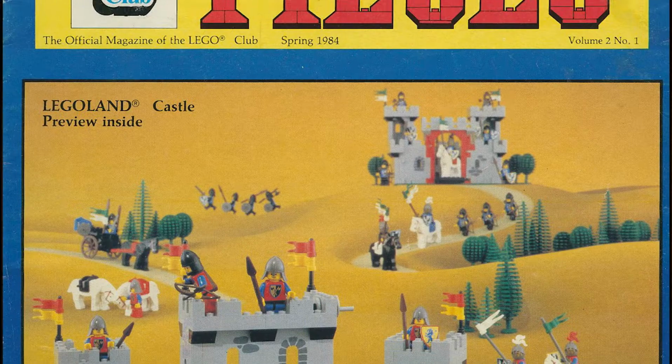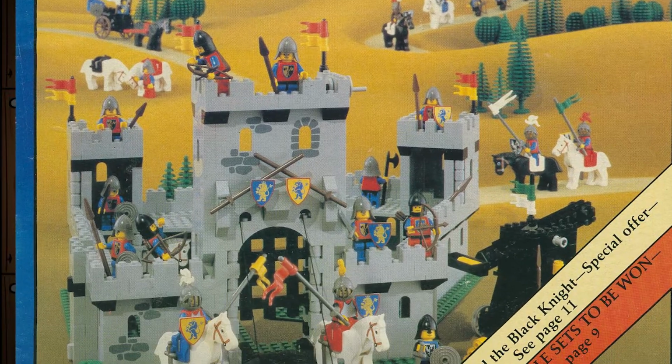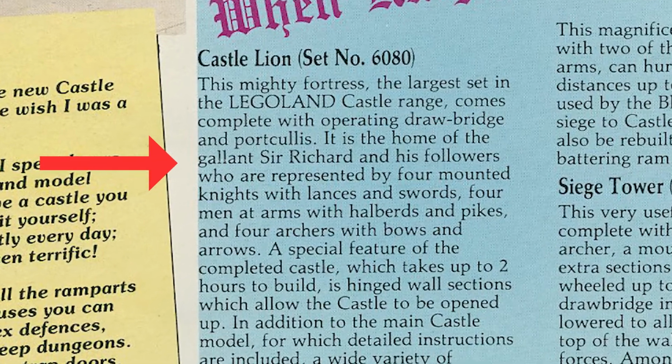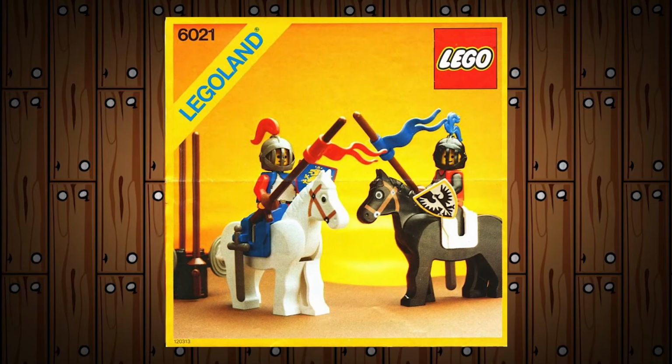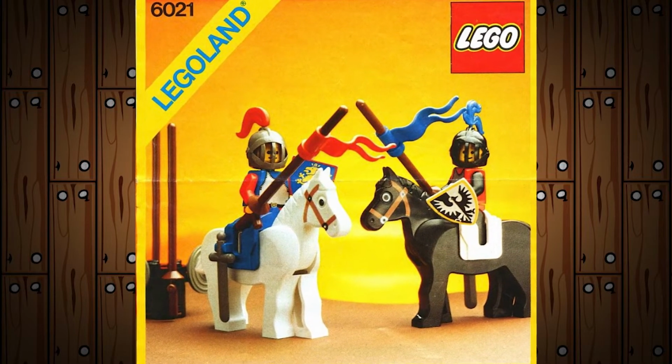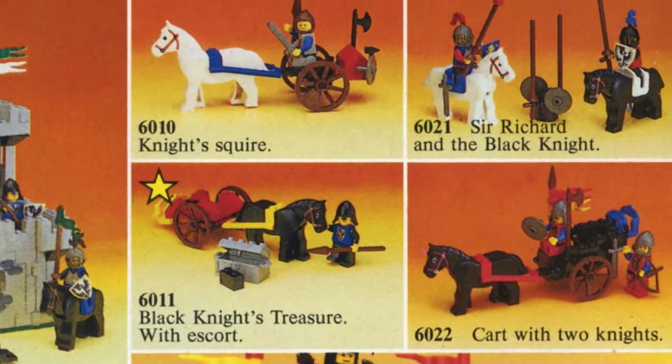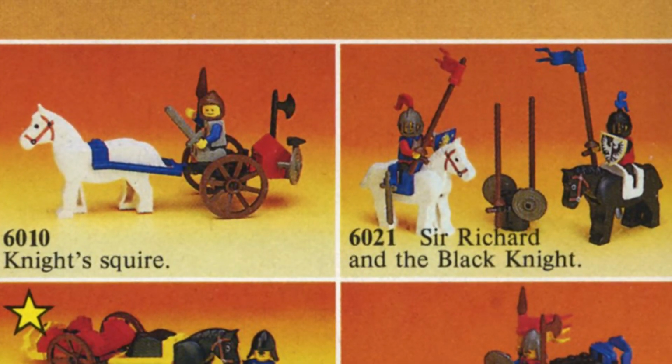Now that you've got a better understanding of their history, let's dive into the lore of the Lion Knights, a tale that spans many generations. Starting with 1984's original Lion Knights faction, we were introduced to Sir Richard. Sir Richard is often referenced in UK LEGO magazines and was also featured in 6021 Jousting Knights, where regional variations reveal that these two contesting champions are Sir Richard and the Black Knight.